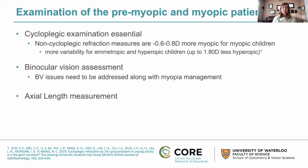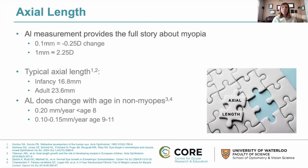So you really do want to, at some point, do a good cycloplegic examination to really find out what your baseline is. We need to do a good binocular vision assessment because if we do have binocular vision issues, then these need to be addressed alongside the myopia management, and axial length measurement is becoming more essential. I'll talk about that in a little more detail.